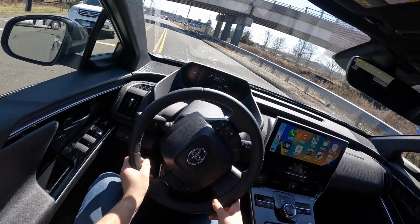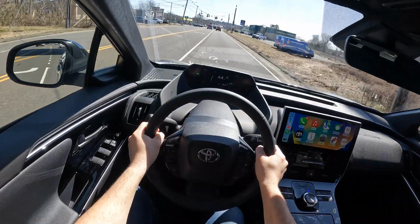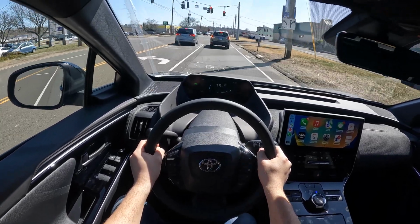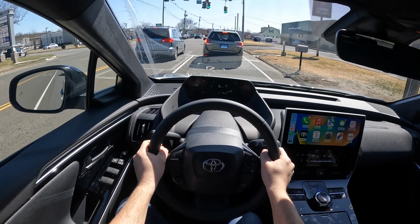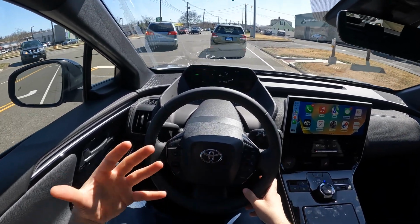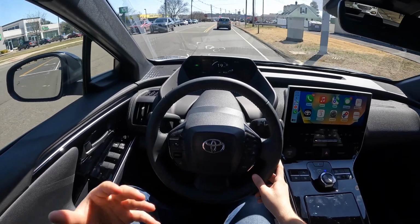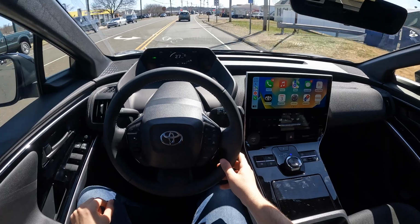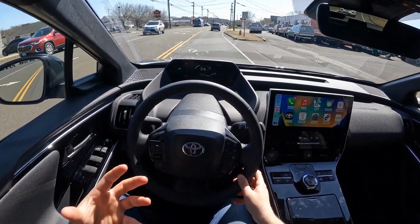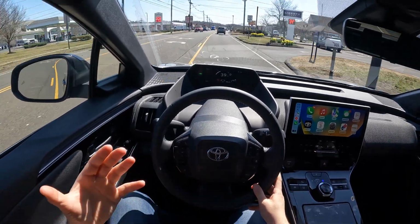As I said, nice and comfortable, very, very smooth. 248 torque is a good amount. It does have one pedal driving or regen braking, because it does not come to a complete stop, I think. But yeah, it is a beautiful SUV, but I really wish that Toyota tried a little bit harder in the interior and with the range.